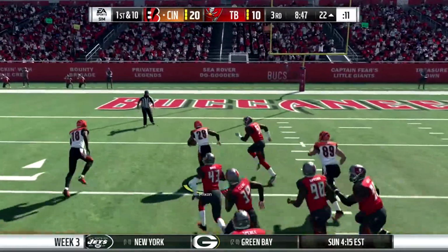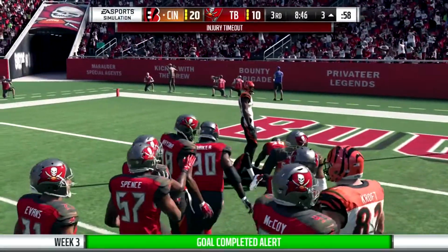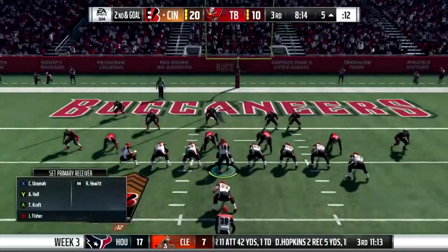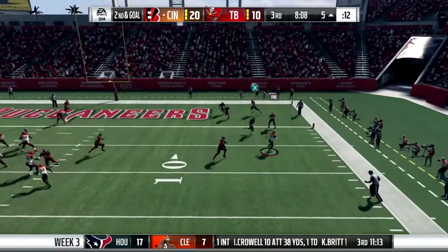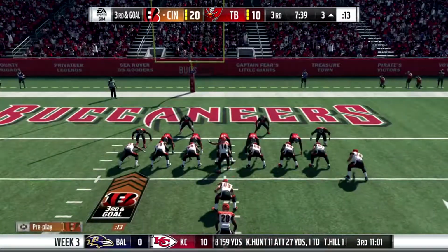Mixon, big hole there, breaking a tackle and taken down from behind by Levante David. Now he's shaken up. So we'll give it to Hall. Not a big body out here. He's more of a fast guy, and McCoy just all over him. Play action. Dalton looking, trying to find something in the red zone, and he is not going to find anything. Taken out short by David.